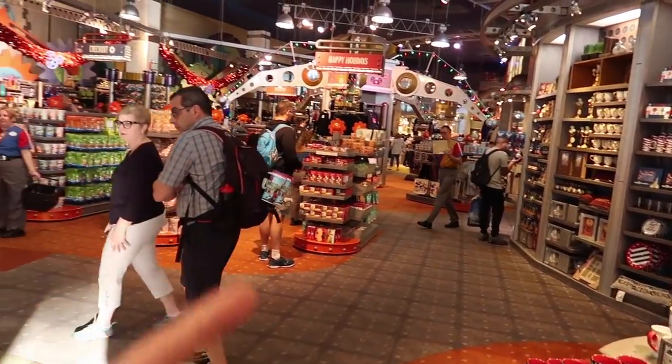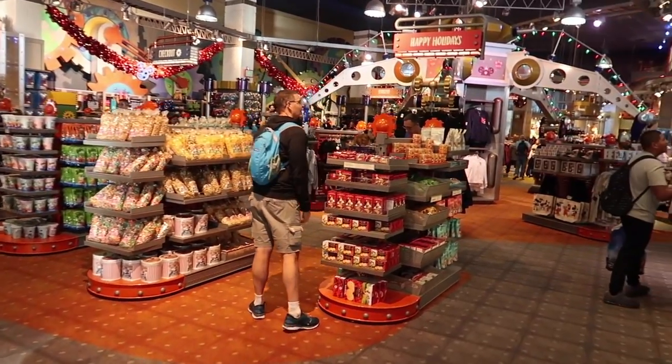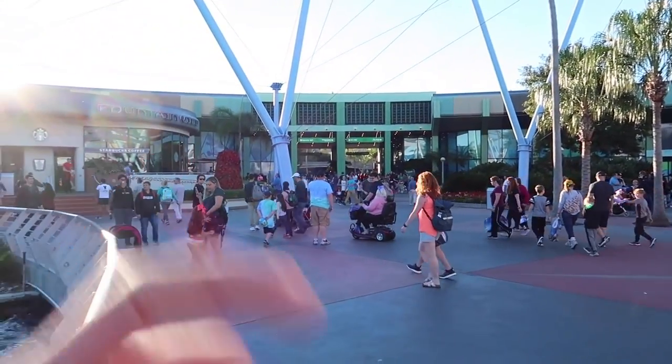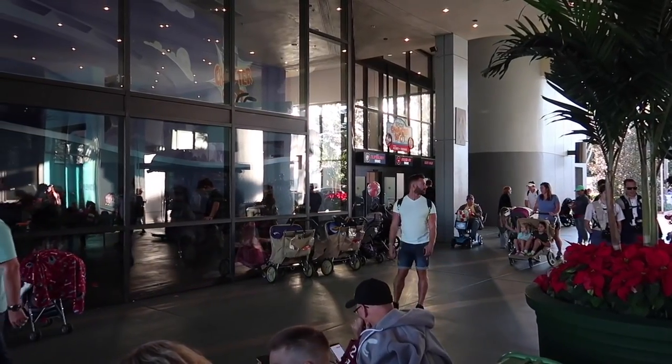And this store is very, very big. It pretty much has anything that you want when it comes to Disney merchandise. So that was Innovations East, orienting myself with Spaceship Earth here. Now I'm gonna head over to Innovations West. Innovations West has become drastically different by becoming just a giant character spot.